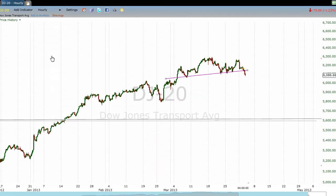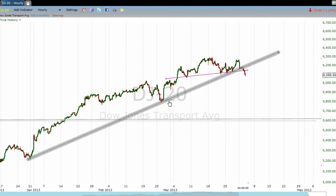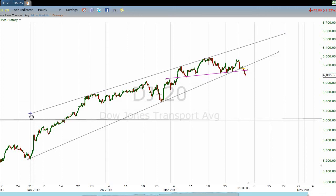If we look at an hourly chart, draw a line under the last two significant lows right here, you can see that again. It looks like this break in the Dow Jones Transportation Average is signaling at least some weakness in this particular sector. And it wouldn't surprise me if we come on down to and get down under 6,000 in this, and then we just have to watch it. There is an alternative to my lines. There always is an alternative to my lines.